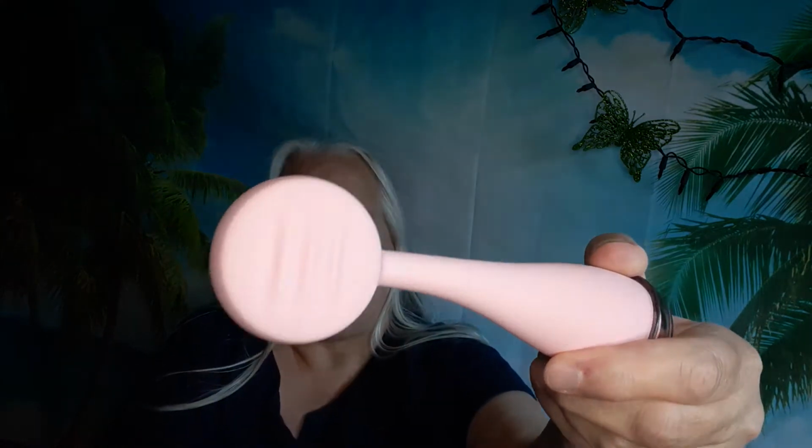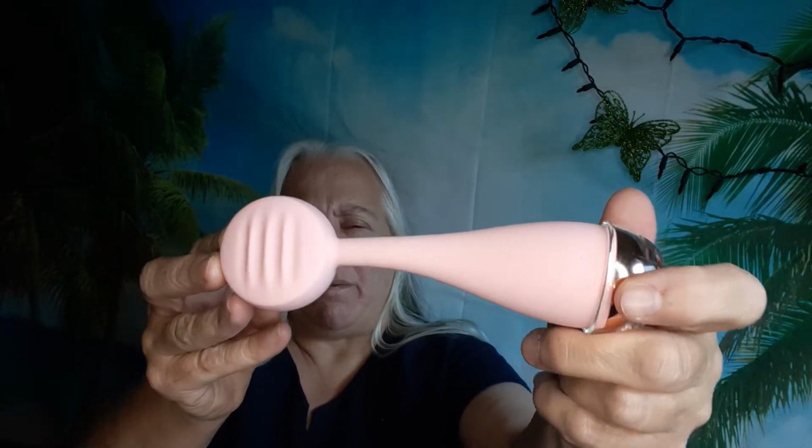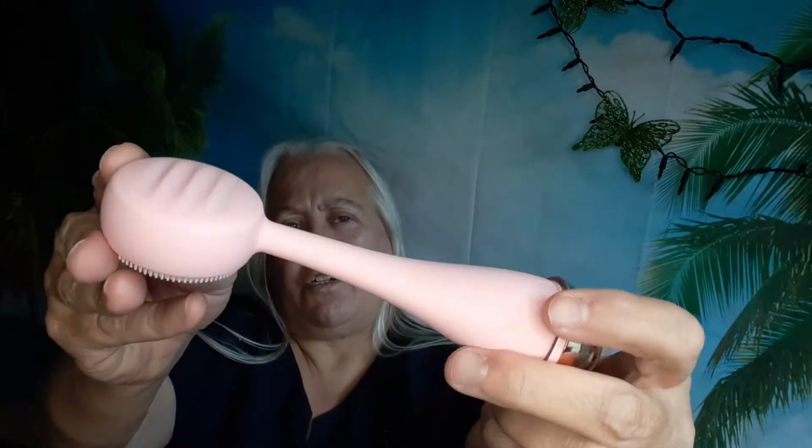And then I got the PMD face washer thing. So I'm not gonna use this to wash, because I use my makeup eraser to wash. So this I'll use probably after I use my face mask, and I'll just rub everything in with this, see if it works. I don't see any difference between that and your hands, but who knows?